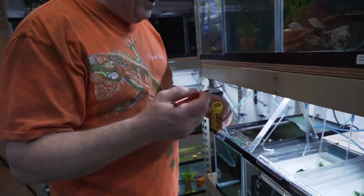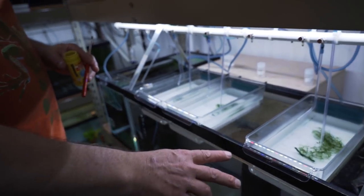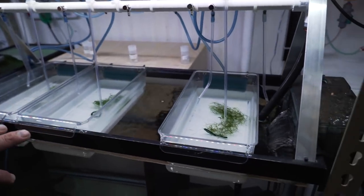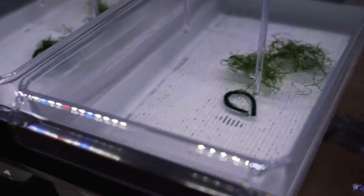Hold on, let me. These are the babies that we got from Gary. I got 4 vials of eggs. 2 of them were the same, so they're in the same tray. These have all hatched, it's been almost a week, right? Yeah, exactly a week.